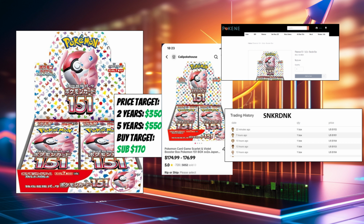Buy targets. I put some sellers up on the screen here. I do not endorse, nor am I endorsed by these sellers in any way, shape, or form. I have no coupon codes for you, nor do I want them. A lot of this is TikTok stuff.